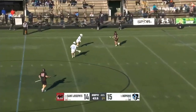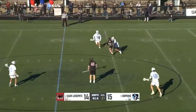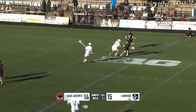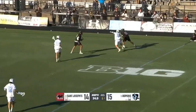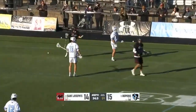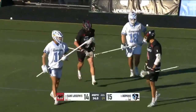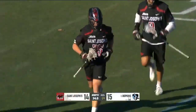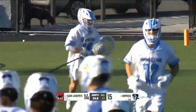Verch with the cross-field pass. 8 seconds to clear. Manti runs it across. Head of steam. Look for the timeout. Not taken by Taylor Ray. There it is. With 34 seconds left in the game, St. Joe's spends their last timeout.